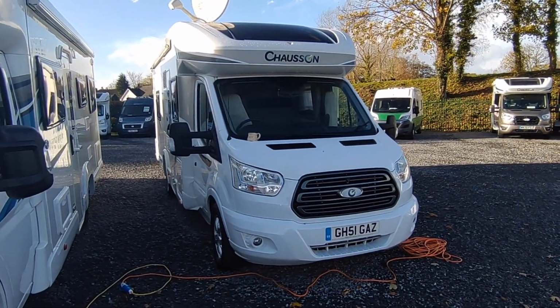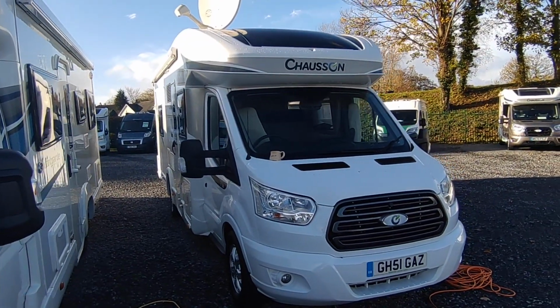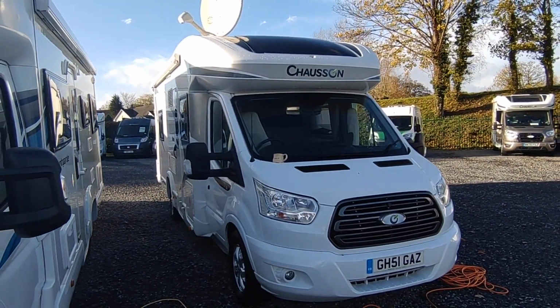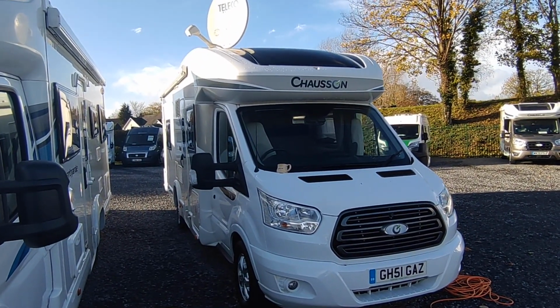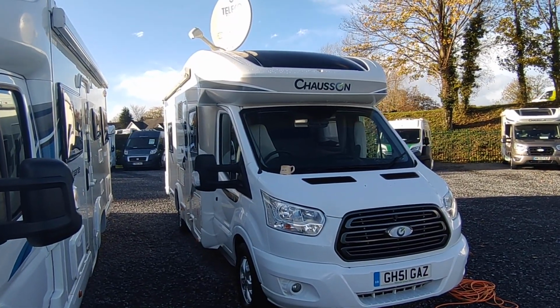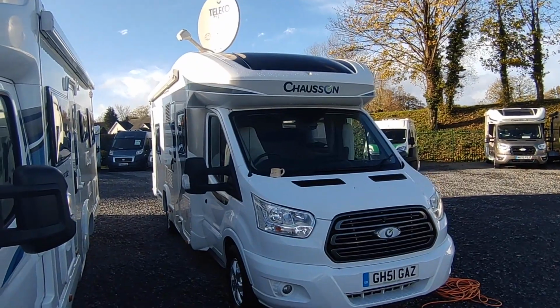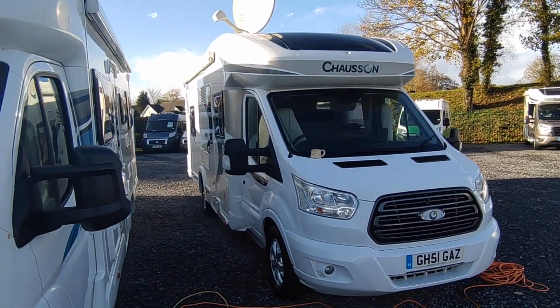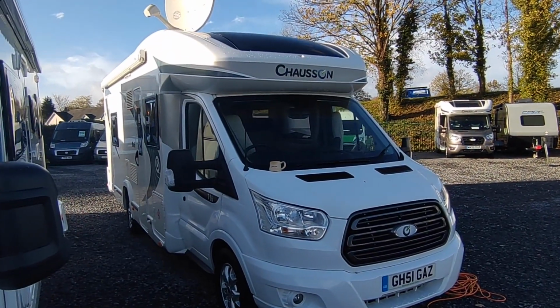Normally I'd have a look at the window sheet, but there isn't one on this yet because it's literally just come in. So, Chausson Flash 716, 2018 on an 18 plate. It's about 7.5 metres long, which is normal full-size coach-built size, 2.35 wide, so normal coach-built width, and a smidgen under 3 metres tall, about 2.89, because it's got a drop-down bed. So the Flash 716, very, very popular, really good news.